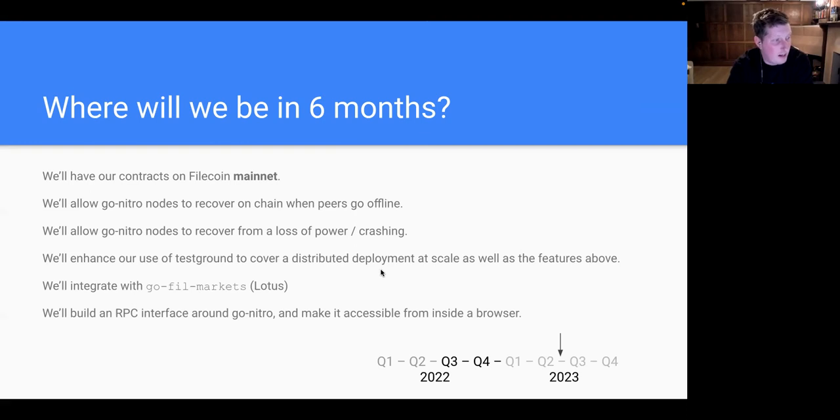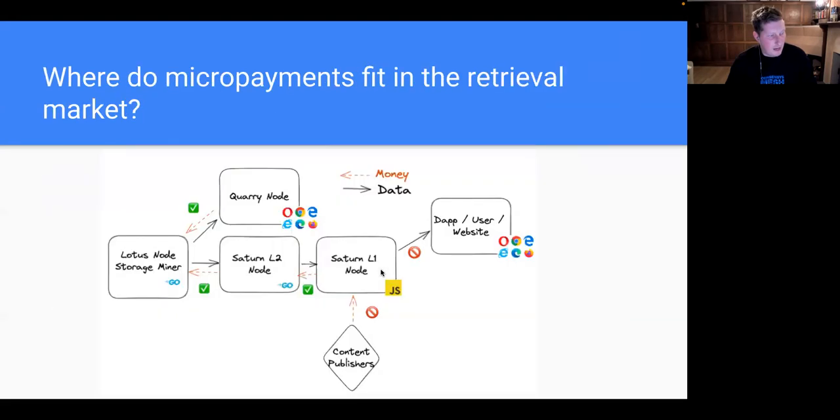Yeah, other things we're looking at are integrating with things like Lotus client, because we want to get our system in there powering real retrieval deals. And lastly, we're looking into doing an RPC interface around our software so that you can access it from more different environments and more different languages, including in the browser, and not just constraining people to writing applications in Go. So yeah, that's the end of my presentation.